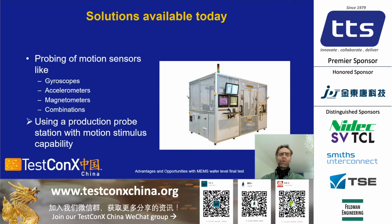For probing of motion sensors, you need, of course, a different approach because the stimulus is different for sensors like gyroscopes or accelerometers. For these kind of applications, Afore offers a system called the Chronos. The Chronos is a fully automated wafer probe station that allows you to either rotate gyroscopes continuously with yaw rates that exceed 720 degrees per second, or to set low G accelerometers into very defined positions towards Earth gravity for calibration. The system also comes with an optional magnetic stimulus, and with this it allows you to test full inertial sensor combinations at a 9 degree of freedom level.